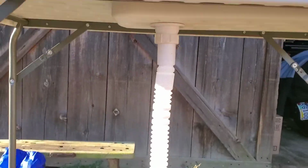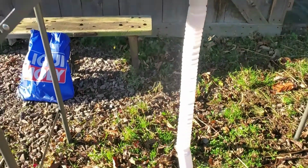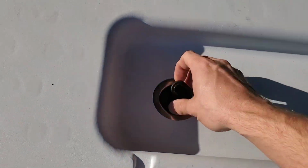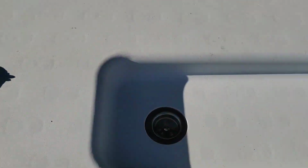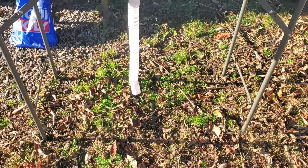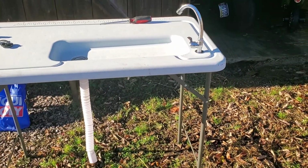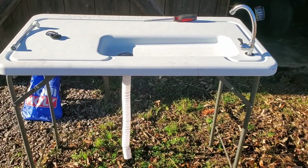Just like so. And they give you a plug if you have any use for that, but we never use it. But like I said, we're going to get a 5-gallon bucket and put it under there, and get the water hose over to the faucet, and this will be pretty well ready to go.